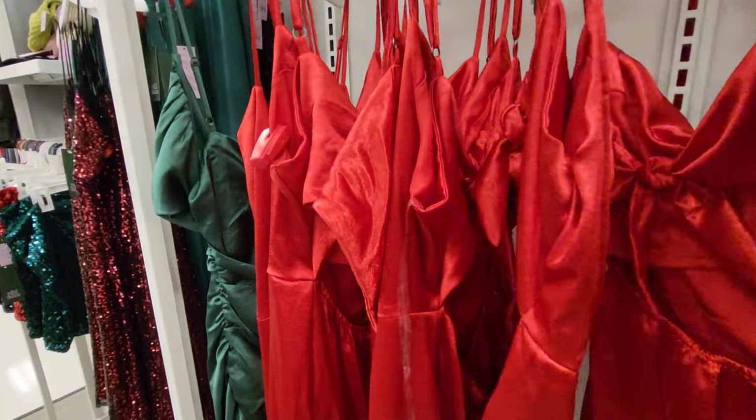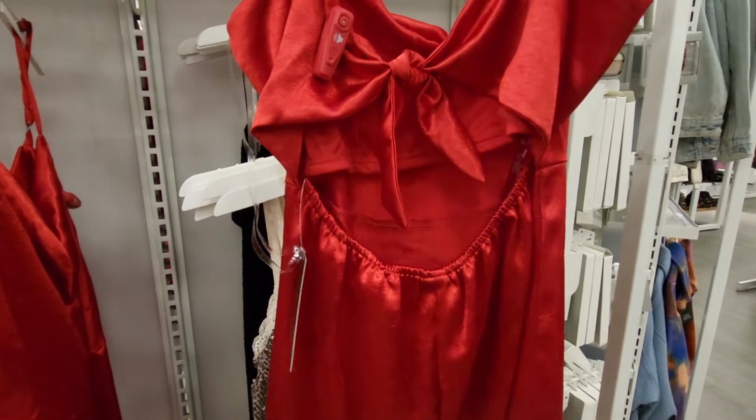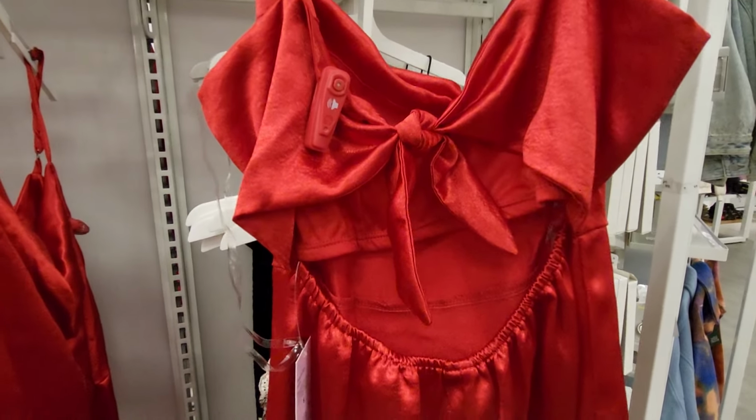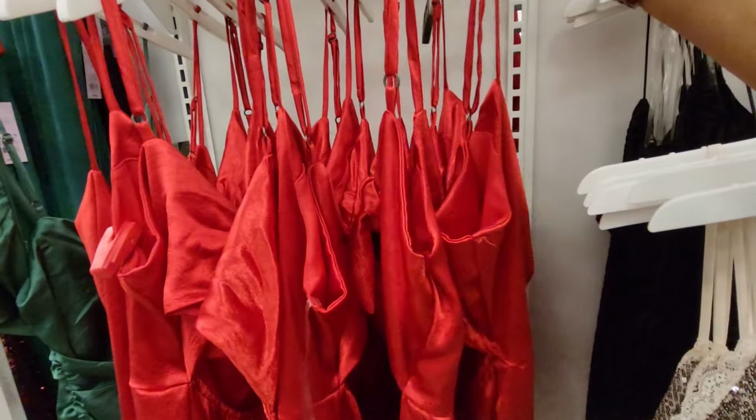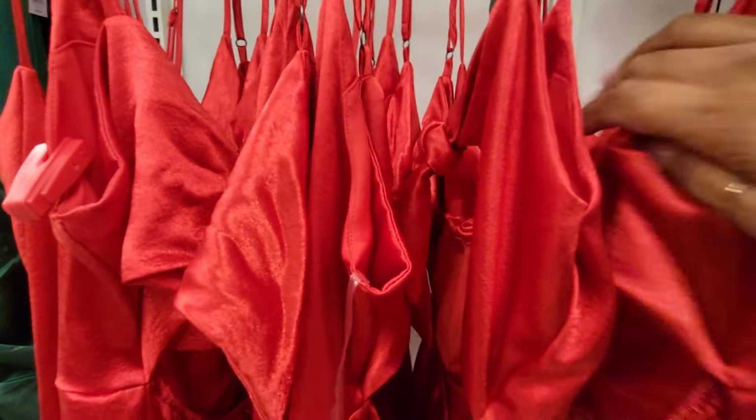Oh, while we're here, just in case someone's wanting to see this red dress, that's the back of it. You see that bow in the back where it ties? That's the front. It is on the shorter side. And $35.